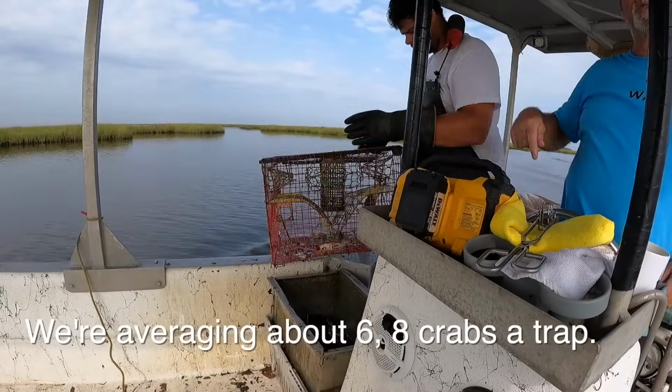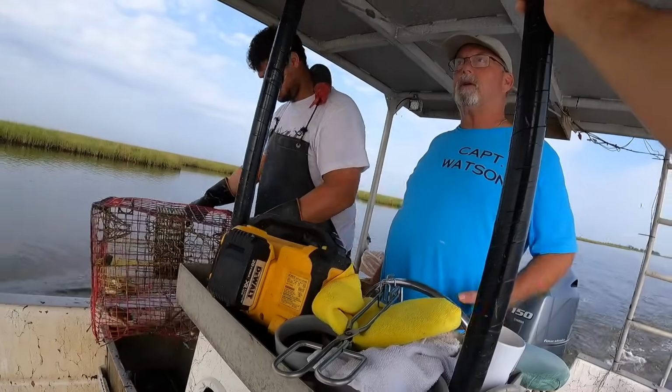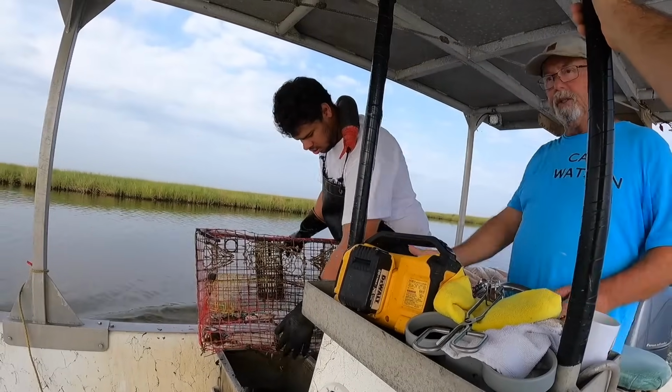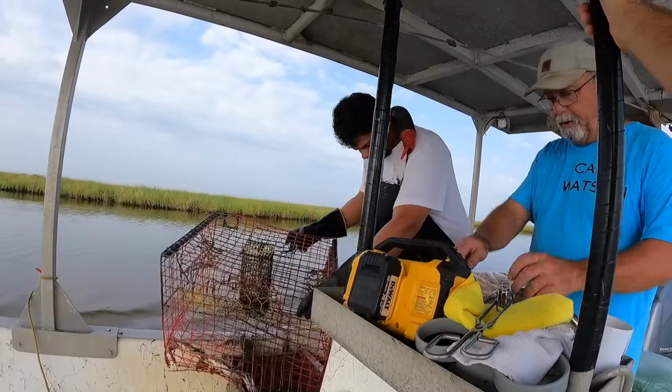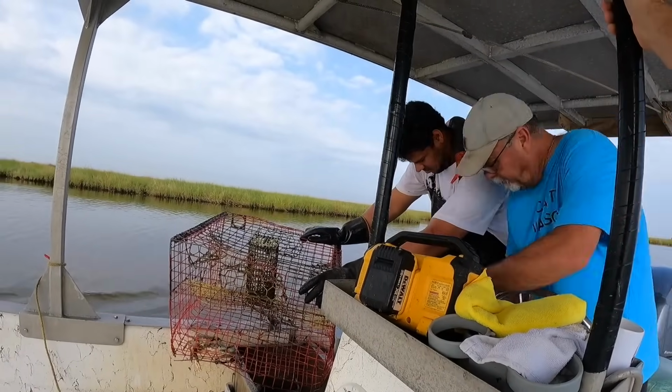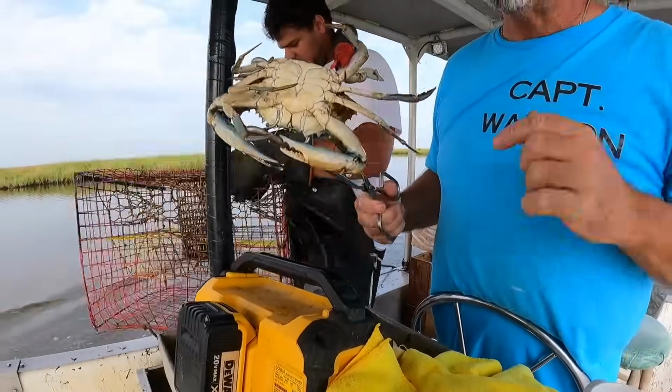I'll be averaging about 6-8 crab a trap. Is that about typical? Yeah, it's a good haul. You can fill up some lugs quick. The bigger the crabs, too, the faster it'll fill. And they're all hard, too. Look at that crab. Solid, nice and hard.